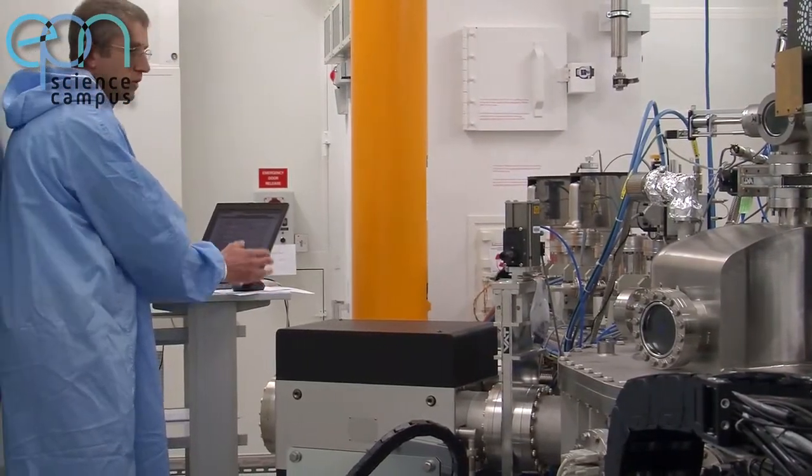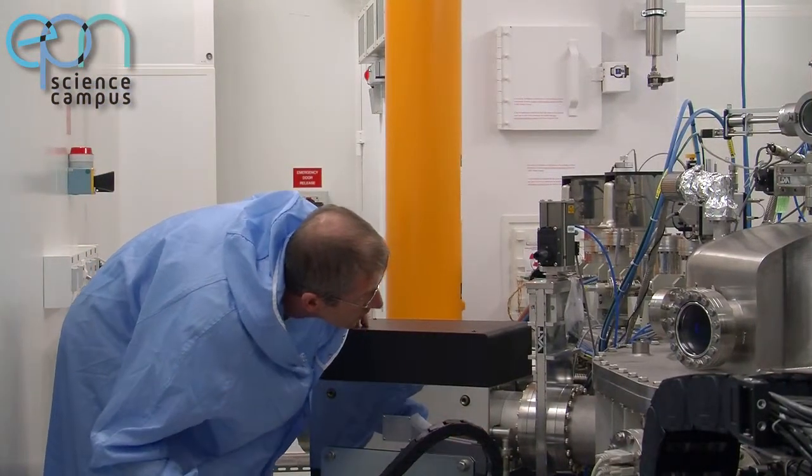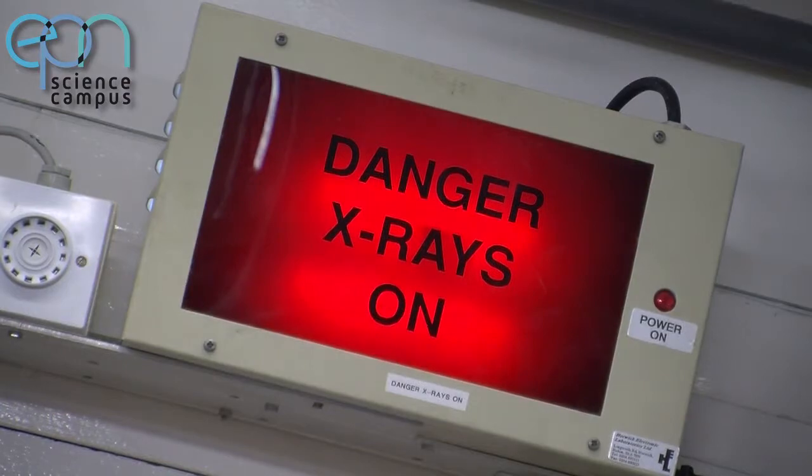Industry's needs are important to the ESRF and ILL. Companies find unique materials characterization tools for their research and innovation. Synchrotron X-rays are good for industry because they are extremely intense. They're like a laser beam of synchrotron X-rays. They're 1 billion times the kind of intensity you get from a laboratory source.